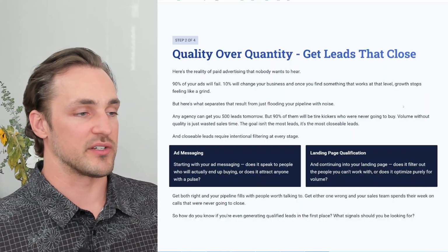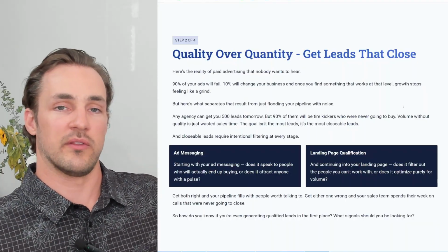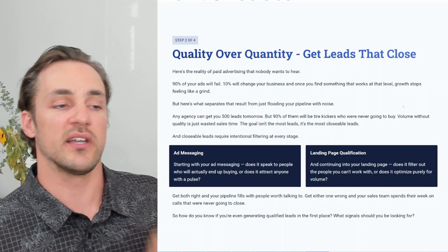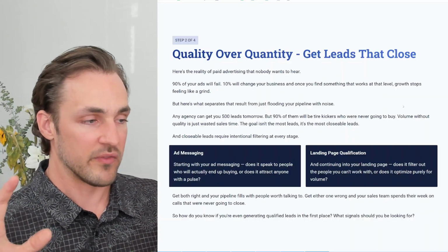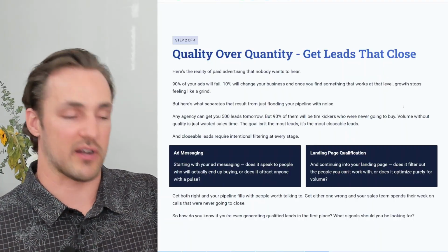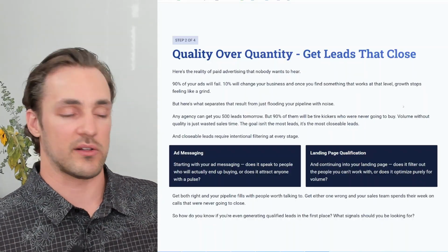So starting with your ad messaging, does it speak to people who will actually end up buying, or does it attract anybody with a pulse? Then you want to think about the qualification on your landing page. So they've clicked on your ad, they go to your landing page. You need to continue to filter out people who are good fits and aren't bad fits. And so if you could get both of these things right, your pipeline will fill with people who are worth talking to, who are worth actually selling, nurturing, and trying to convert. You get it wrong, your sales team is going to be spending time and wasting energy on people who are never going to close in the first place.